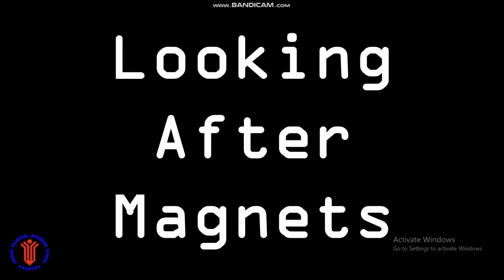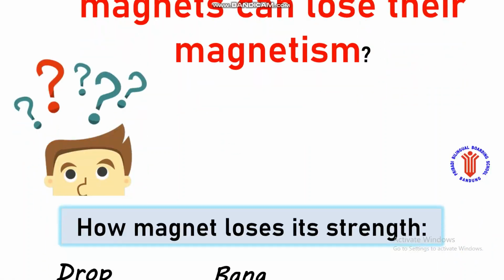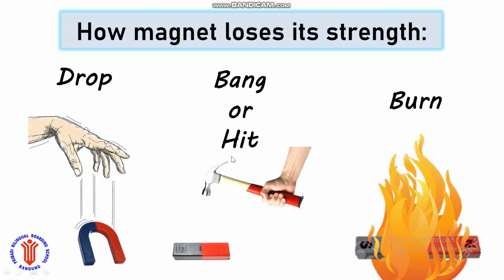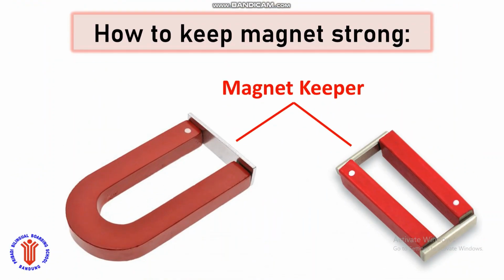Okay, now we're gonna learn how to look after the magnet. Look after means taking good care of it. Well, do you know that magnets can lose their magnetic force? If you drop the magnet, bang or hit it, especially using a hammer, or burn it, the magnet may lose its power. It means that the magnet will no longer be able to attract magnetic objects. In order to keep the magnet strong, we have to use a magnet keeper that is placed on the poles of the magnet and store them in a box.